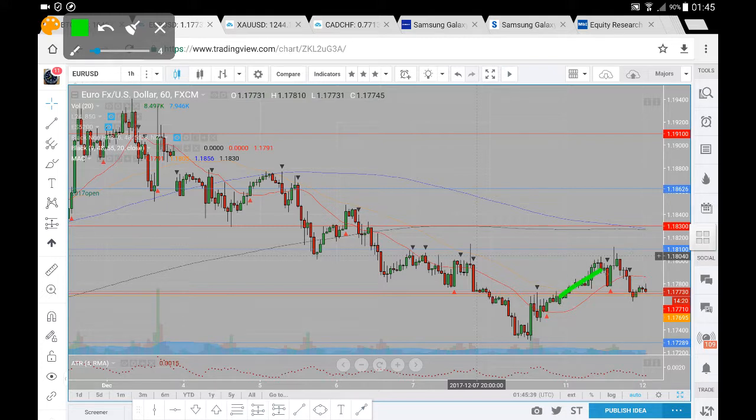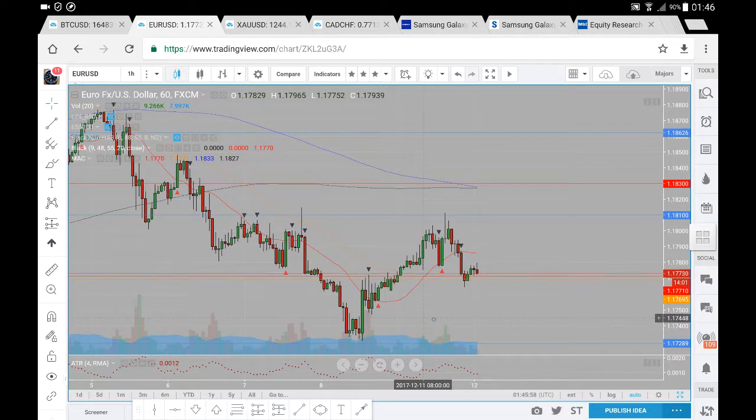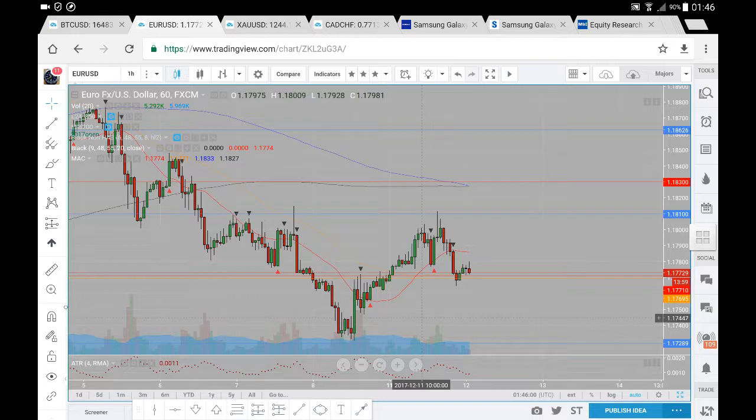Now, what we have seen is we did break up above 1771, and we did test 1810. We had a rejection, kind of a pin bar just there, and we had further continuation to the downside to test 1771. Now, where are we? Yes, we're pretty much at 1771 at the moment. We're currently at 1772 on the chart, so 1771 at the moment.